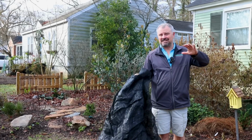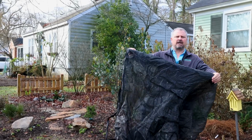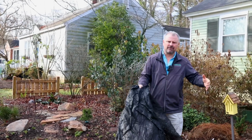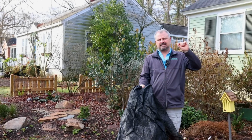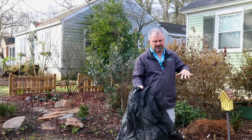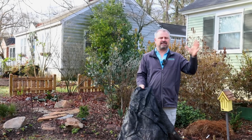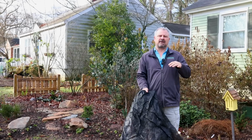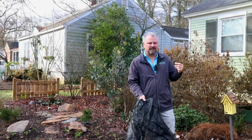We have lots of different types of covers here. I have this shade cloth. We have row crop covers. We have painter's cloth for things that tend to be a little heavier, so I don't put it on anything that it can bend over and hurt. We have towels and sheets and all kinds of things that we will use to cover plants, and we have those readily available in the wintertime.